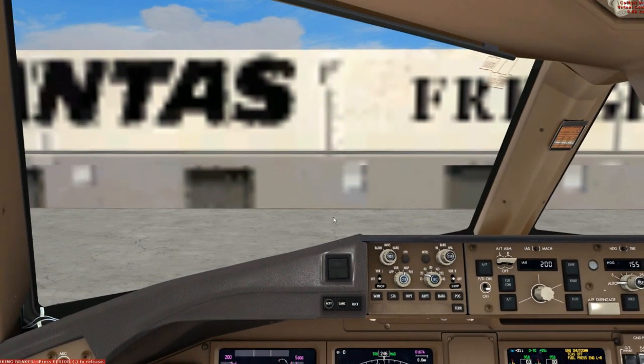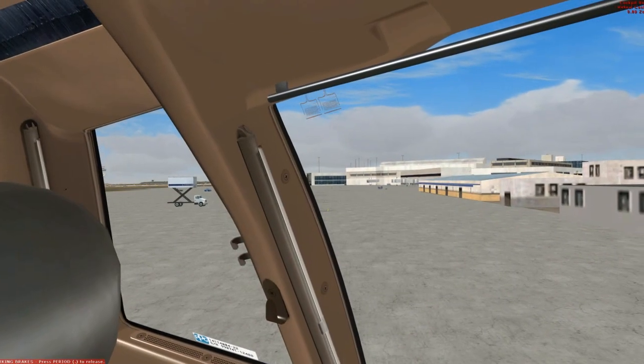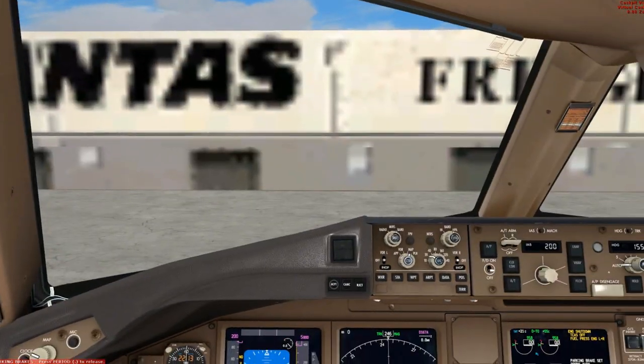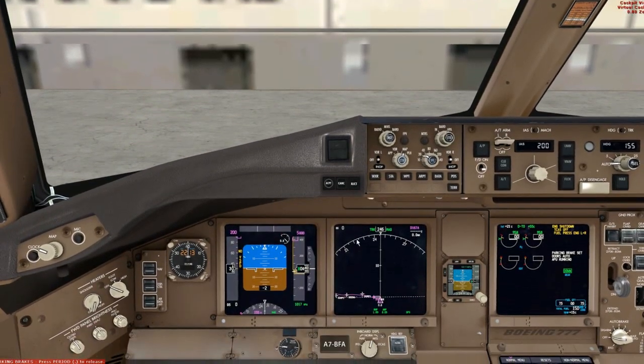Weather is VFR. There's a few showers in the area still, down south especially. So it's VFR over the field, but there is cloud as low as 800 feet, so there is a possibility we'll need IFR for return.